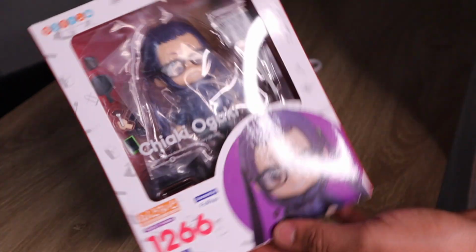I do want to get Megumi and Gojo. There is a Sukuna coming out. Hobby 34 released new items that will be coming out very, very soon. And Sukuna is one of those Nendoroids, and I'm very keen to get my hands on him, to better build this Jujutsu collection that I have going on. So yeah, love that figure.